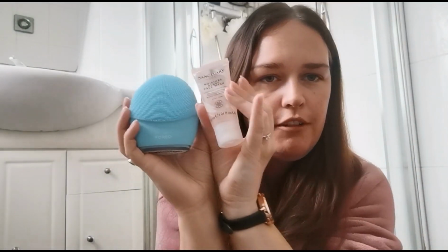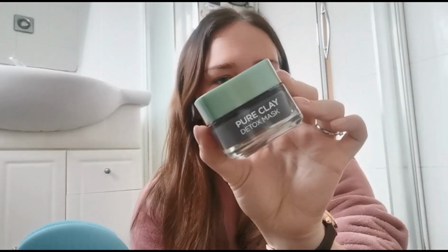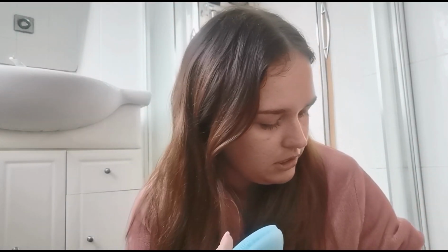I'm going to be cleaning my face with this and this Sanctuary Spa face wash, and once I've done that and dried my face, I'm going to apply my normal face mask, the clay one from L'Oreal, because I really like this one. I've got loads of Body Shop ones, but they don't seem to do that much, whereas this one is much cheaper and actually does something.